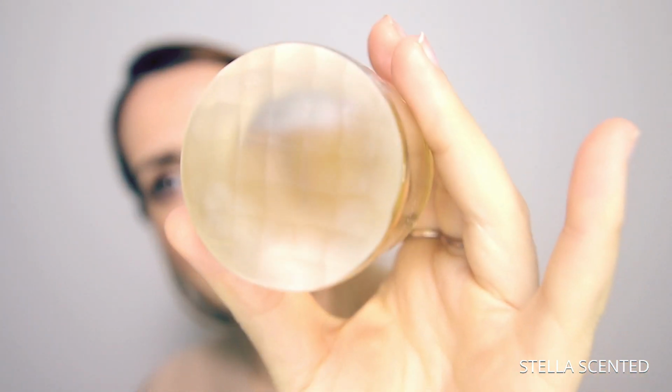On the bottom as well, it has this quilted detail, if you can see. Very, very pretty. You can see that this brand cares about what they're doing. They're putting so much detail into what they do. And I feel that projection is moderate, lasting power on clothes and on paper very long. On skin, probably moderate, maybe 4 or 5 hours. It really depends on skin, on where you live, etc.